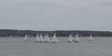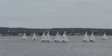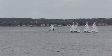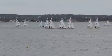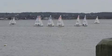With both sailing? Well, there's a rotation posted, but also I can tell you. They're probably in black. Black?